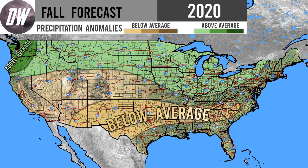But just the chance, that really increased chance for tropical activity that we're going to have this year with the La Nina, I think that there's really good odds that a lot of areas see much above average precipitation just because of one tropical system. So it's really difficult to predict those tropical regions there. And I think if we do see a tropical storm, obviously you're going to be dealing with a lot of precipitation.